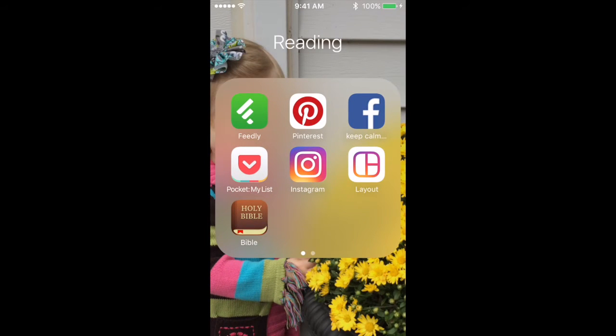Reading is kind of my blogs and things like that I do. Feedly is my feed reader that I kind of flip through each day. Pinterest, of course, I love all the time. This is actually not Facebook, but it's just a link to a website. Pocket is a link to the website because the actual Pocket app was taking up too much space for me. So I just use it on the web. But I love Pocket to read articles later, especially articles that were on Feedly. Instagram, of course. Layout I use for clients for Instagram.